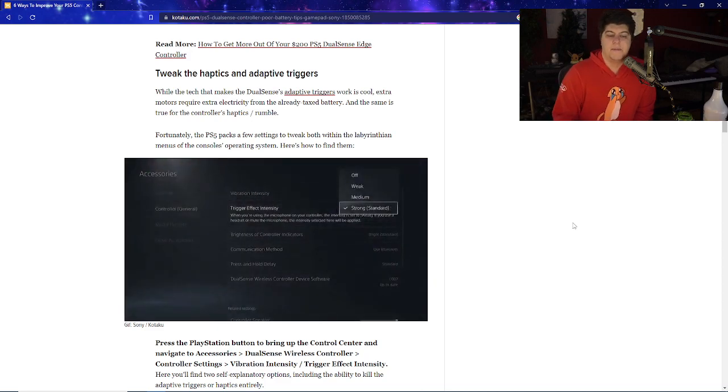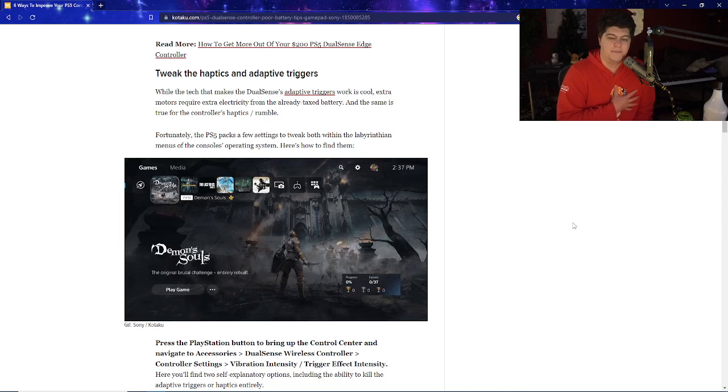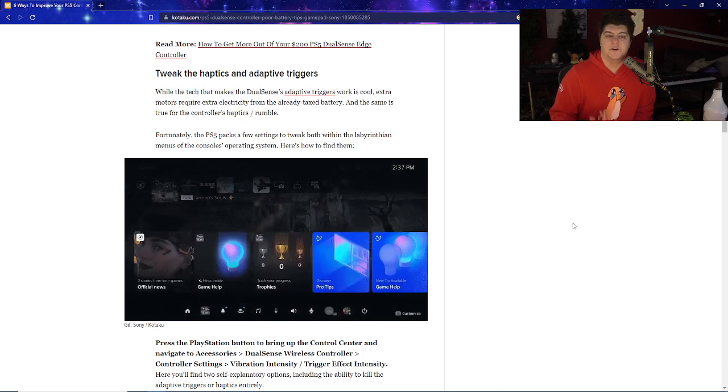While the tech that makes the DualSense's adaptive triggers work is cool, the extra motors obviously require extra electricity to move. It's a great feature, and I'd probably just keep mine on and plug in my console, but at the same time it does use up energy and battery.